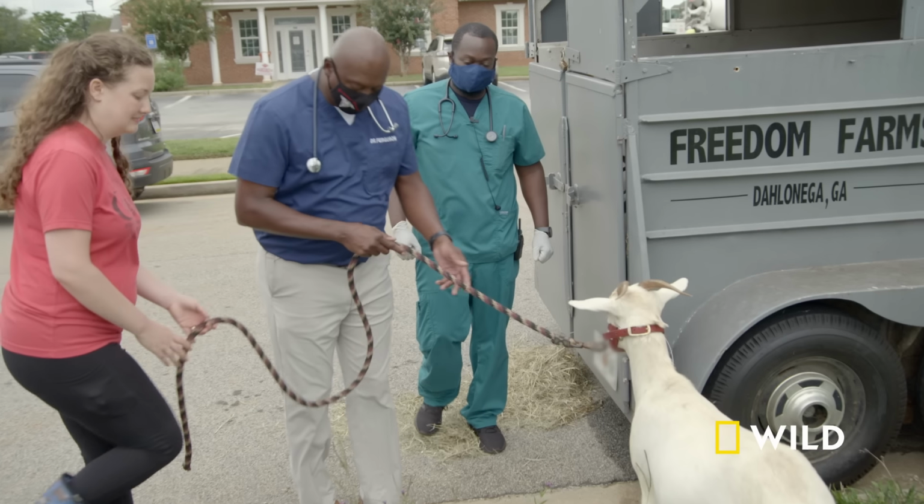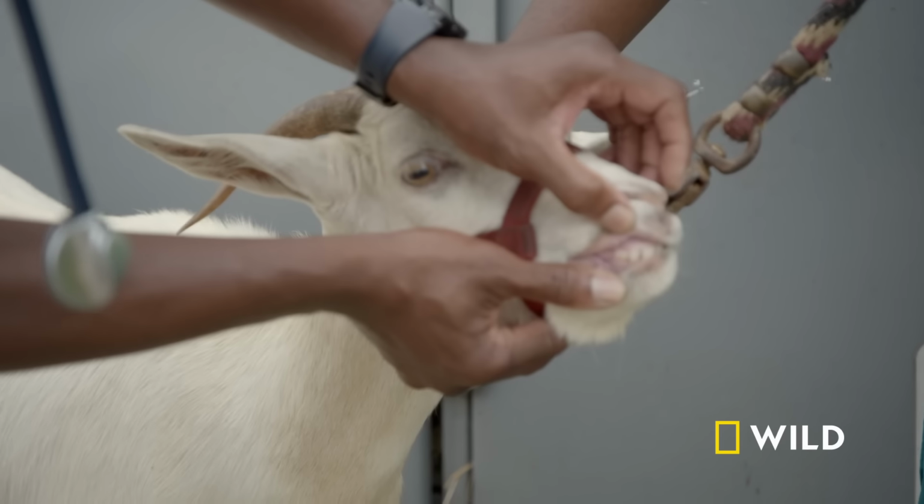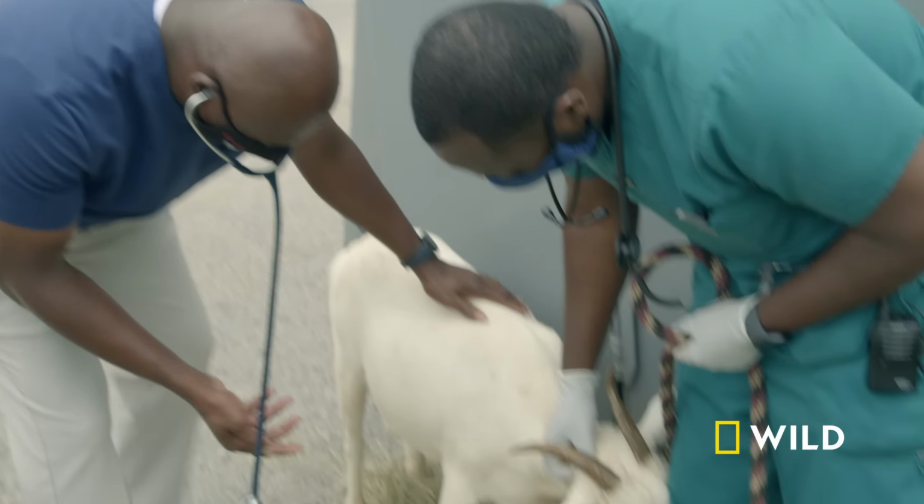I have my goats. We have brought them up here today for a wellness check. One of our other goats had worms, and I'm hoping that the two females are either pregnant or are healthy and capable to get pregnant. And how old is she? We think she's about 3. Okay. All right, sounds good.